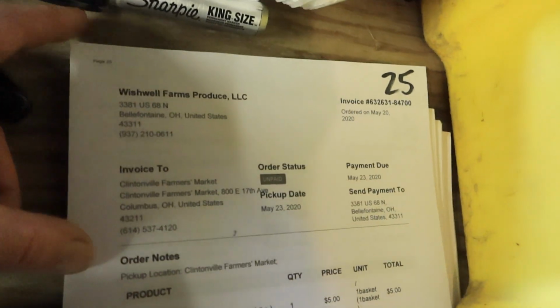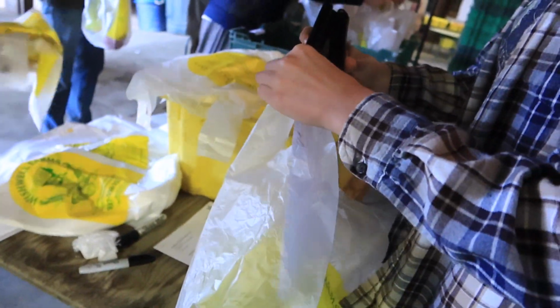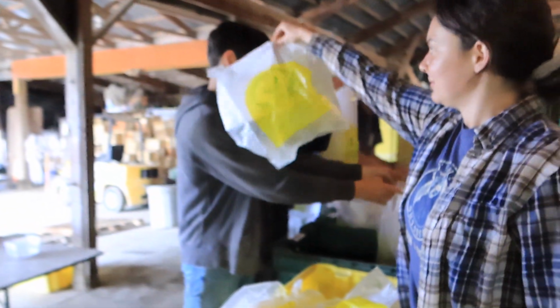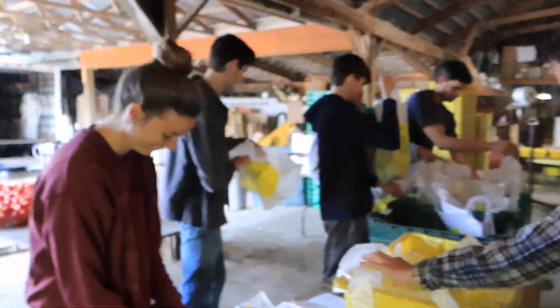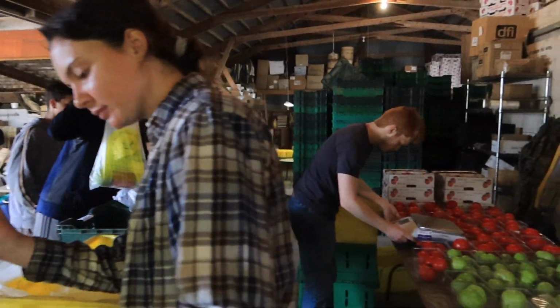asparagus. So this is an individual invoice for Clintonville. We stick the invoice in the bag, staple it to the bag handle, and hand it to one of the 6 pickers that go around to each table and fulfill the order in the bag.